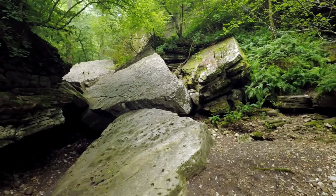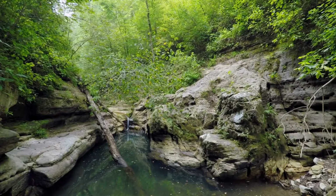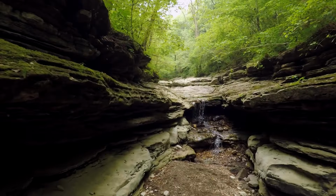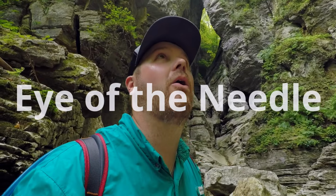It's 3 miles of solid, nonstop obstacles, and it's a blast. And it goes through some of the best scenery in Arkansas I have ever seen. This is the Eye of the Needle, Indian Creek.